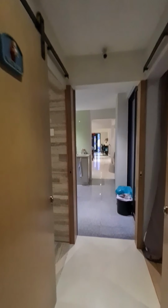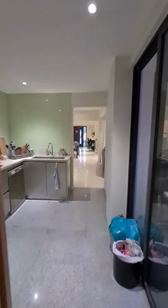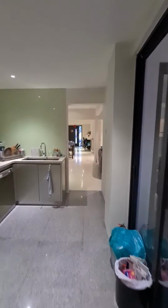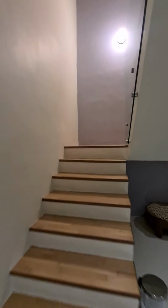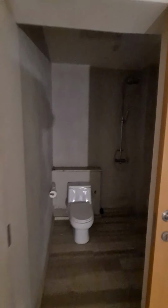Outside has a utility area. Garden. And a storeroom. Now walk back into the house. Go upstairs. There's a bathroom here on the landing area.